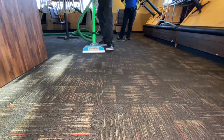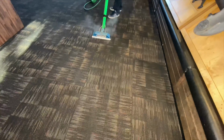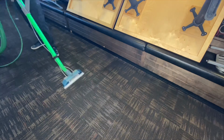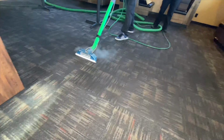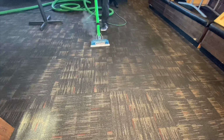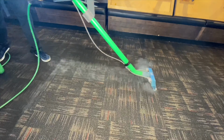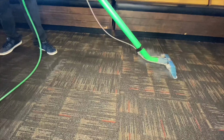And that's the kitchen. We don't actually do the back of house or the kitchen part, just the front part of the restaurant, which is kind of cool. You can see the carpet turning out really, really good here. Lyndon does a great job of shooting that, just cutting right through that grease, and you can still see the hot water or steam pouring out the side of that wand there. It gives you a good idea of exactly how hot this was.